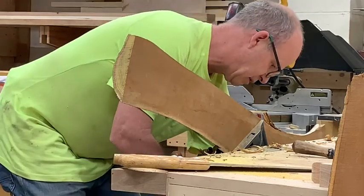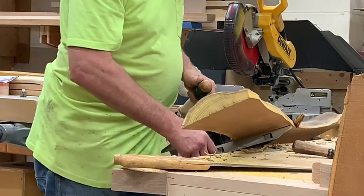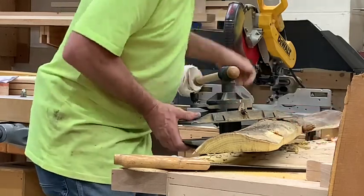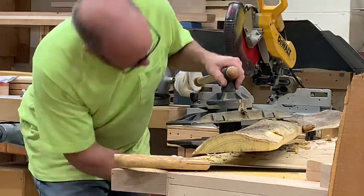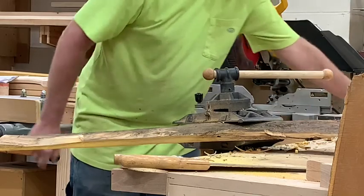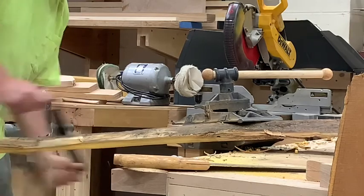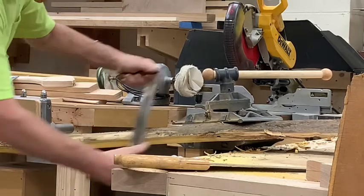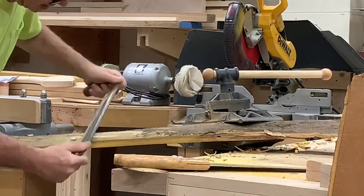And we might need to, I think we will do that. We'll do our little bull hertzes. Oh, look at that. Would you look at that? Okay, here's the rough one. Maybe this one's going to need a little sharpening.